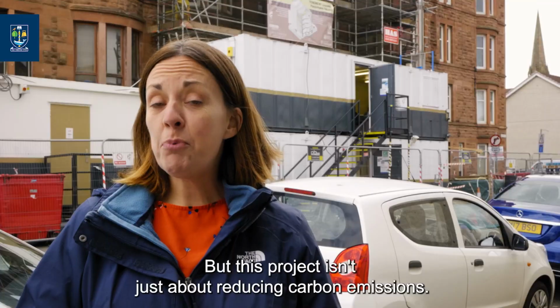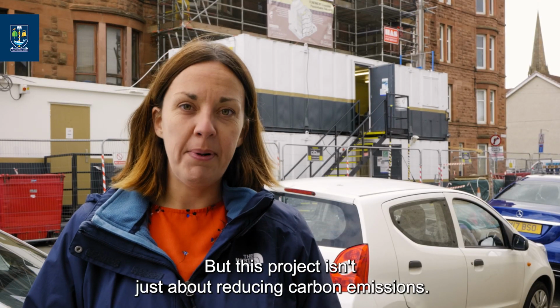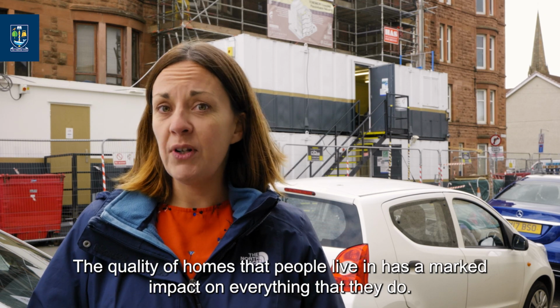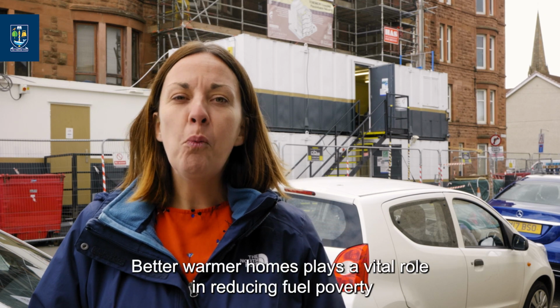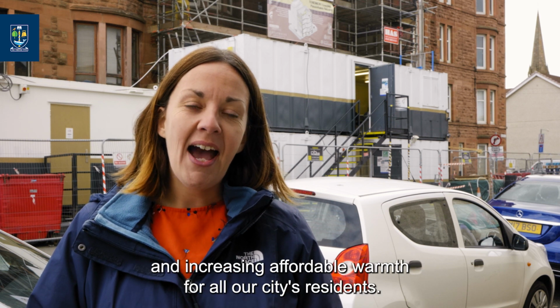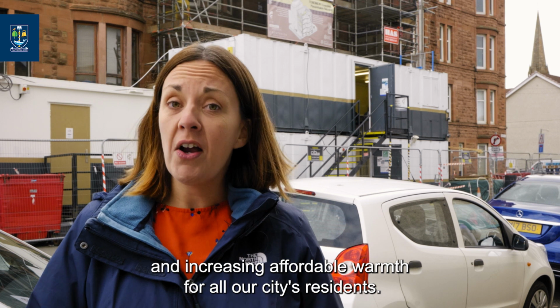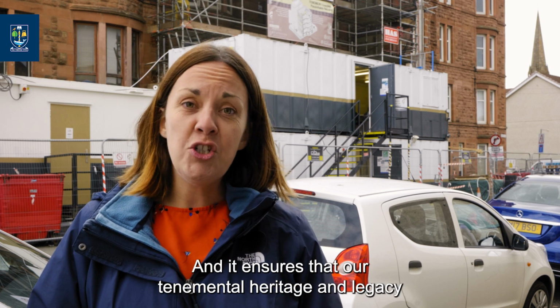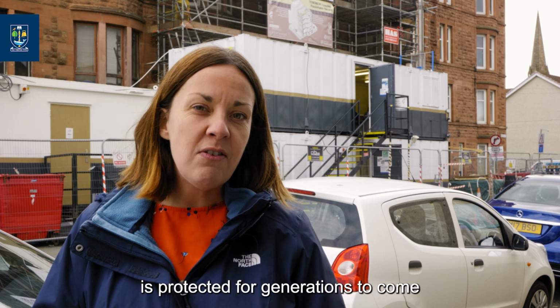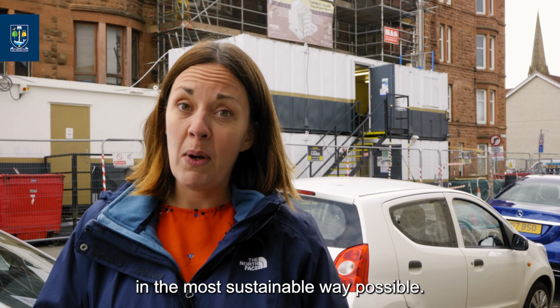But this project isn't just about reducing carbon emissions. The quality of homes our people live in has a marked impact on everything that they do. Better, warmer homes play a vital role in reducing fuel poverty and increasing affordable warmth for all our city's residents. And it ensures that our tenemental heritage and legacy is protected for generations to come in the most sustainable way possible.